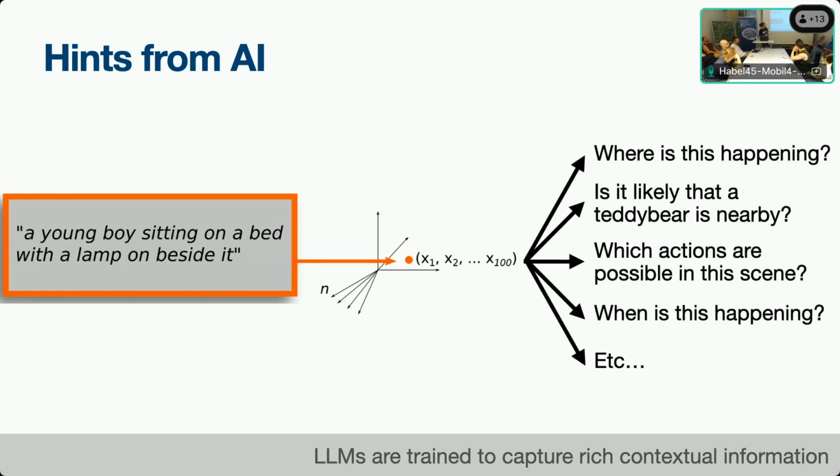This is nice for our purposes because baked into this LLM vector, this LLM embedding, there's a lot of information about, for example, where this could be happening, or whether it is likely that a teddy bear is nearby. So information about what we can expect to follow, and so on and so forth.